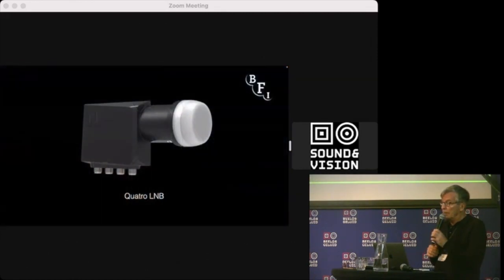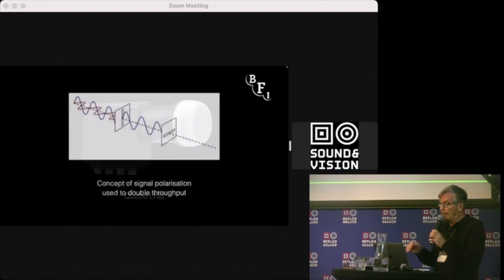At the focal point of each dish is a low noise block or LNB. We use a particular type called a quattro LNB. This differs from domestic types in outputting four kinds of signal. The four kinds are low band horizontal, low band vertical, high band horizontal, and high band vertical. It converts these signals into a lower frequency that can be easily sent down four cables.